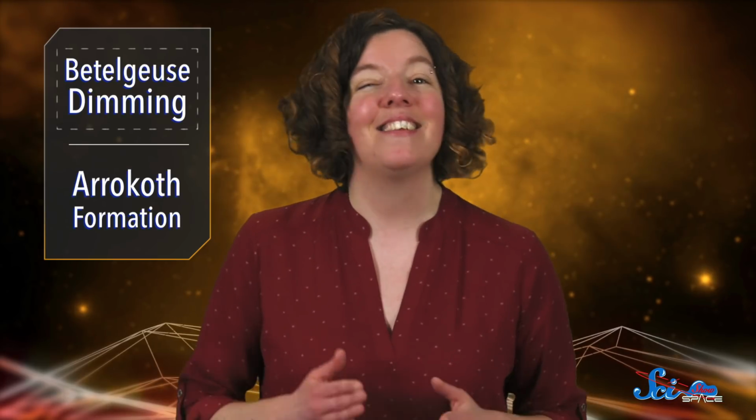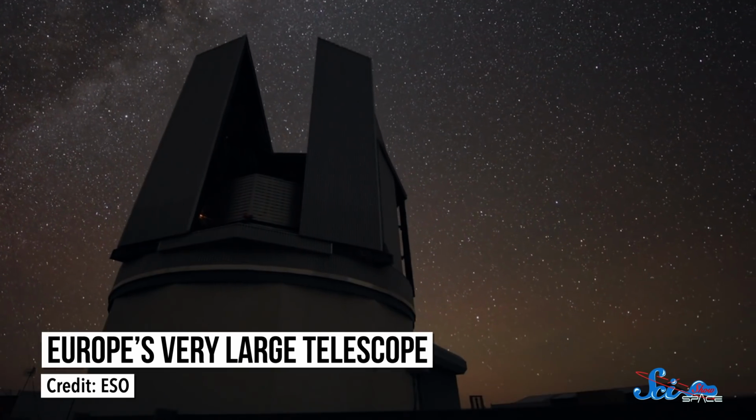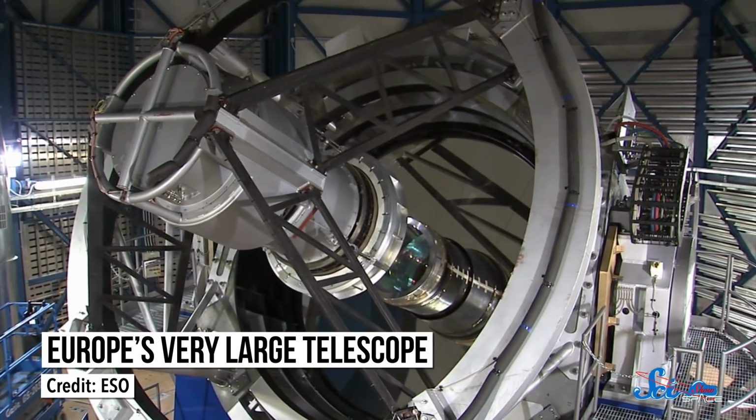The lopsidedness is especially weird since astronomers usually think of stars as objects that basically look the same from every side, but that's definitely not the case here. Because Betelgeuse is so big and so close, astronomers can study it in ways that are impossible for almost any other star. For instance, powerful modern telescopes like Europe's Very Large Telescope can take pictures directly of its surface.